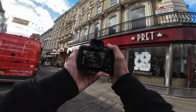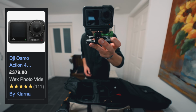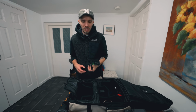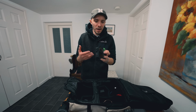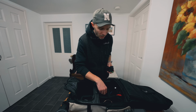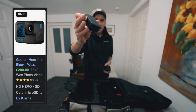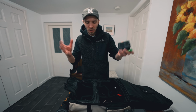So my POV setup, the camera that I use for any of my POV videos or anything like that, is this, which is the DJI Osmo Action 4, and it's fantastic. It shoots in D-Log, it allows me to color grade, it looks really nice, and it just suits my style of recording better. With that being said, I also have a GoPro 11 in the bag, which is equally as good, but the Action 4 just is a bit wider, and it's a personal preference for me.